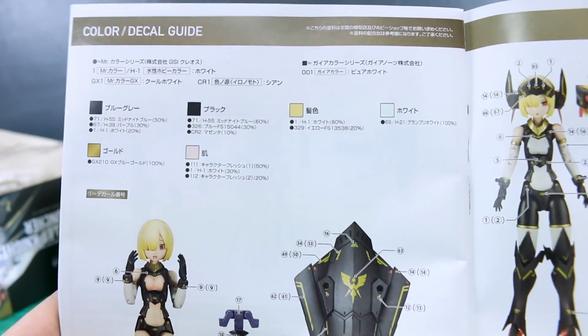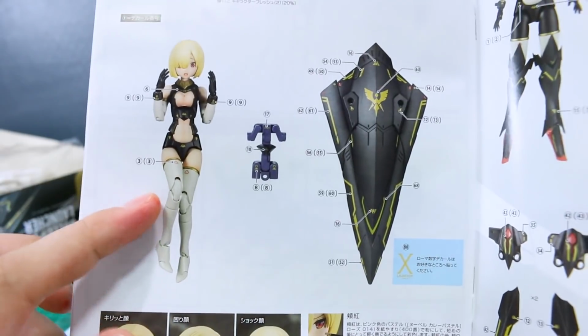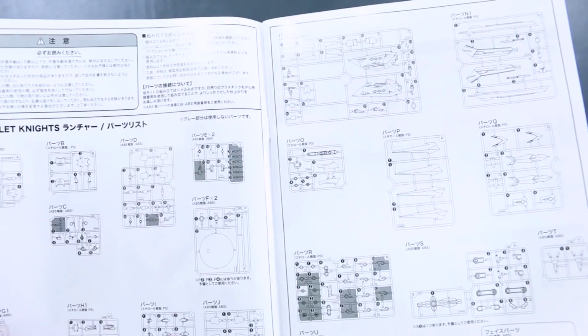Here at the back we have the painting guide there. It's basically black, gold, skin tone, a little bit of white, kind of off-white here for these parts. And the decal marking guide here. You can see where to place all the decals around on that, and about the eye decals there at the bottom as well. Otherwise, everything in between there is just kind of as normal.